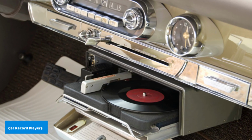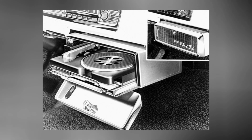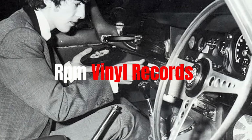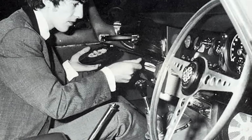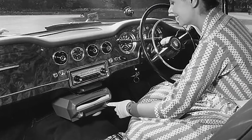Car record players were one of the earliest attempts to offer personalized in-car entertainment beyond radio broadcasts. Introduced in the 1950s, these devices allowed drivers to play 45 RPM vinyl records while on the road. Although the idea was innovative, the execution was problematic.